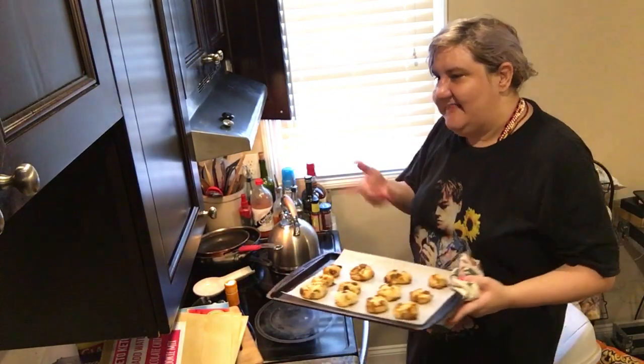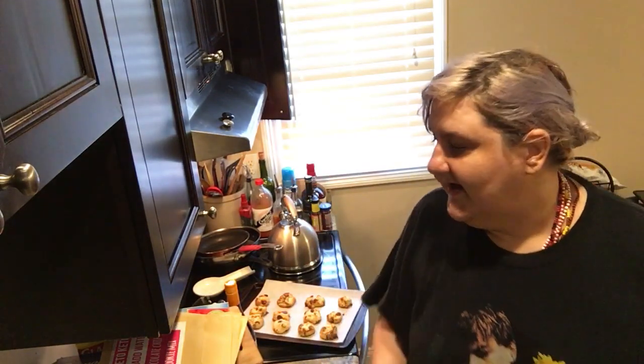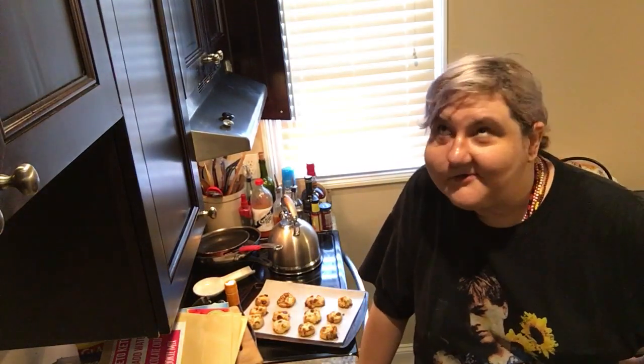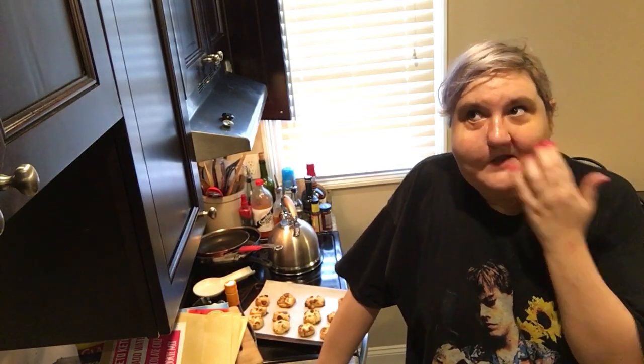Anyway, I just wanted to get this out of my fridge. This is taking up so much space because this bowl is so giant. So I'm gonna try a real crunchy cookie probably next time. I'm gonna do brownies next. That might be later today. And then I'm gonna do a crunchy cookie again at some other point.